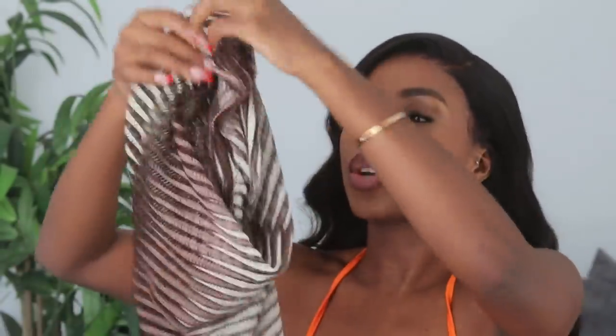It is this dress, guys. I don't want to even call it a dress. I feel like it's a cover-up. But one thing about me, I'm going to wear this to the club. I'll tell you that for free. I'm wearing this to the club. But this is how it looks, guys.